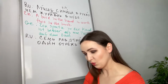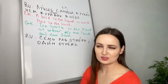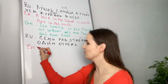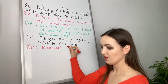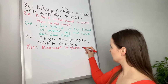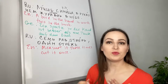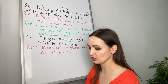In English, we say measure it 3 times, cut it once. So in Russian, we have 7 times. In English, we have 3 times, only 3 times. In English, 3 times is enough. So before doing something, prepare yourself or check all the information and so on.